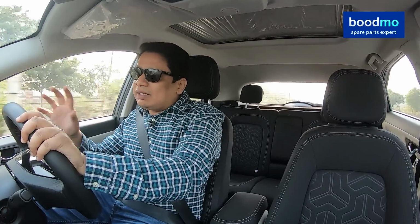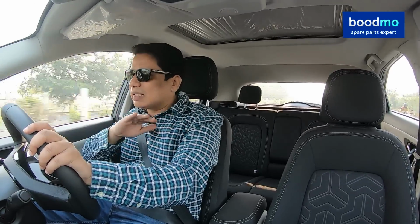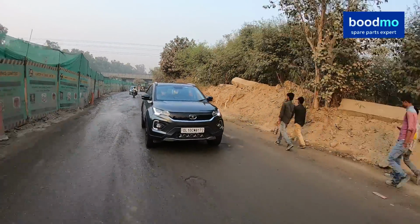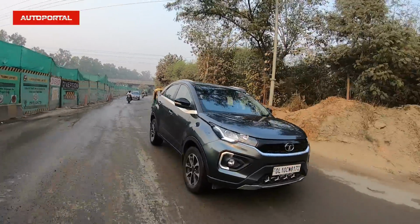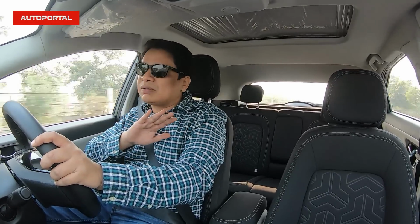Now, talking about the ride comfort of this car, it is truly exemplary. In fact, it doesn't feel like a compact SUV, it feels like a much bigger car. Tata engineers have done a fantastic job with the ride comfort. This car offers you the best ride comfort in this segment, period. It is the car which really soaks in the bumps without any problems.